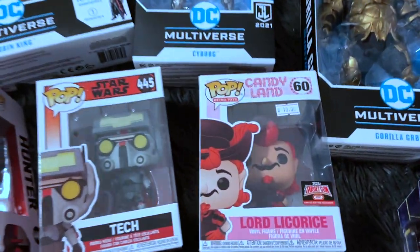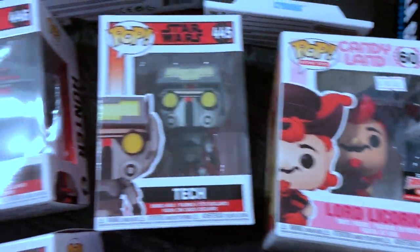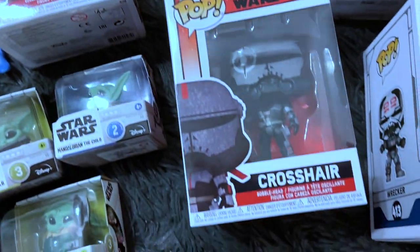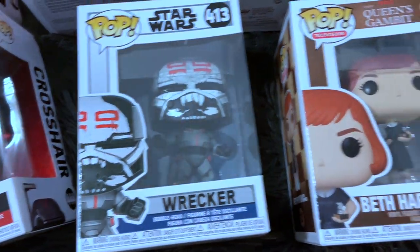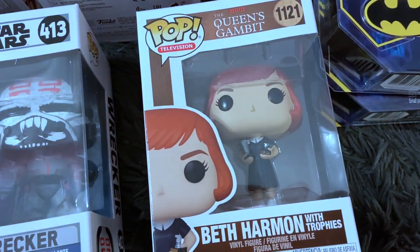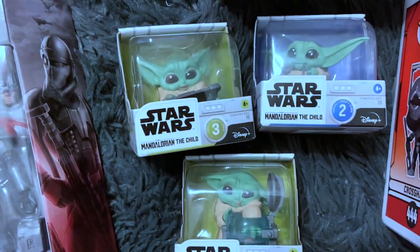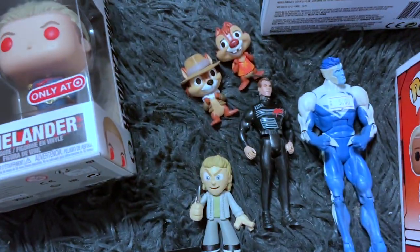Then, second row, Tiff got Lord Licorice, got Tech, Hunter, and Omega, Crosshair, Wrecker, and Beth Harmon with trophies from Queen's Gambit for Pops. Then Tiffany got three of these little Yodas that she's been collecting. Loose figures, check it out.